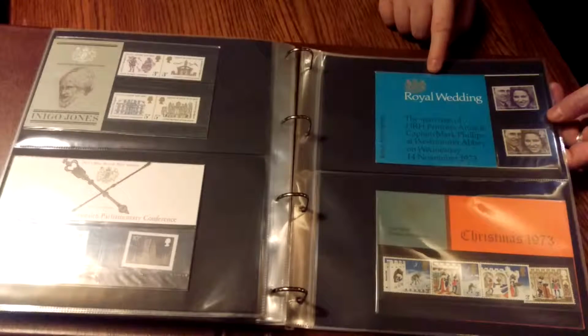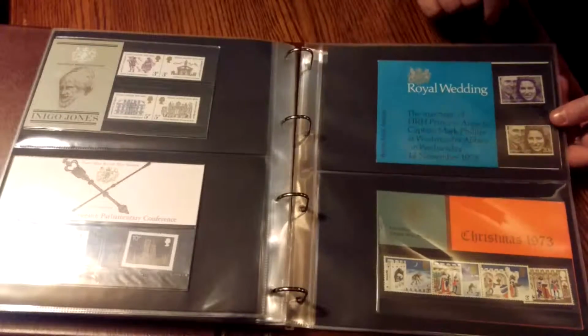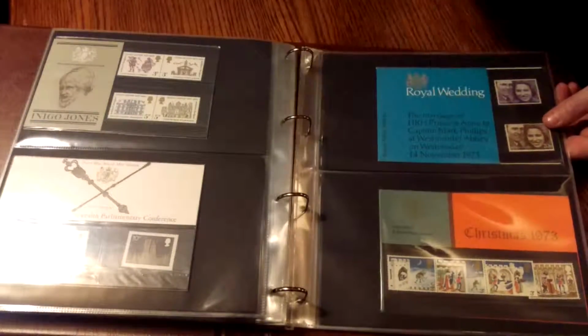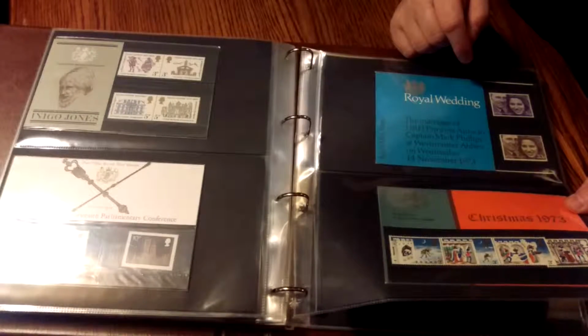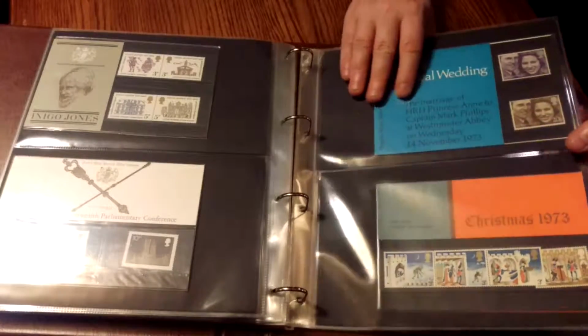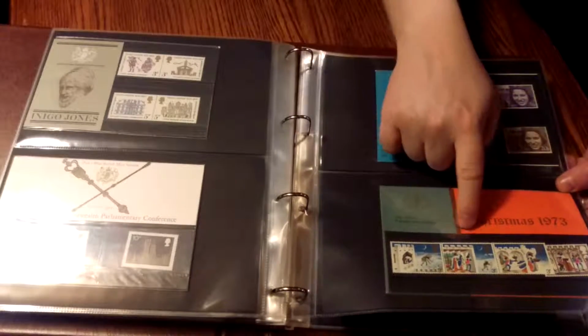I think that is the original cover, because I think they started putting these more flexible plastic ones on them towards this point in the 70s. I could be wrong, but I think that's the case. Yeah, because all of mine from this point on seem to have a slightly more flexible plastic on the outside. So anyway, Christmas 73.